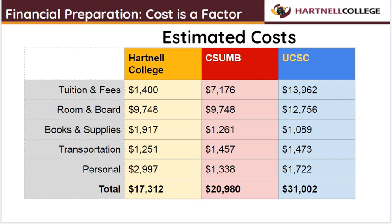So the bottom line is this: do your research. Understand what it's really going to cost you to attend college. Plan ahead and save money before you transfer so that you are not working 2 part-time jobs in addition to taking loans and a full load of units at the university.